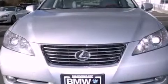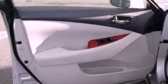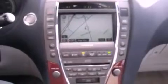a navigation system. The following features are also included: cruise control, heated side-view mirrors, a rear window defroster, a CD player, leather seats, a security system, fog lamps, a traction control system, an anti-lock braking system.